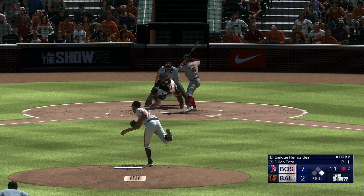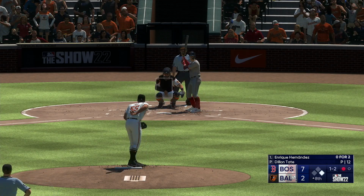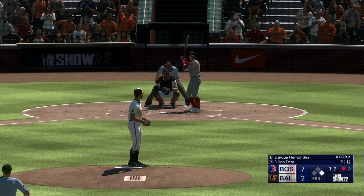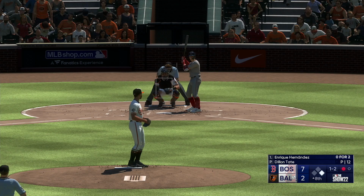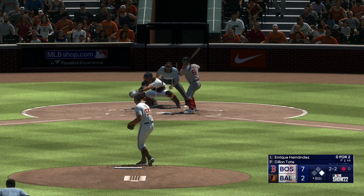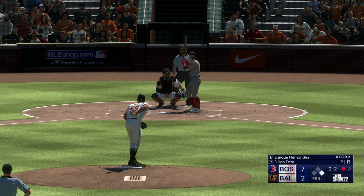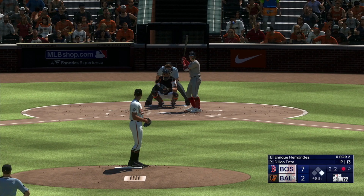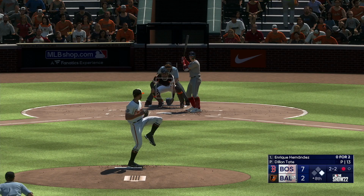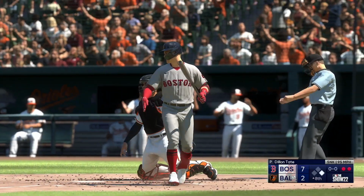Ball and a strike. And there's a foul ball. And the next pitch is way outside. And the right-hander deals. Swings through that one. It's a strikeout. Two gone now.